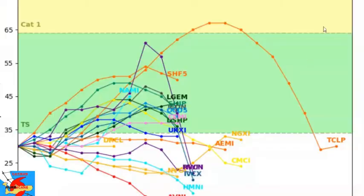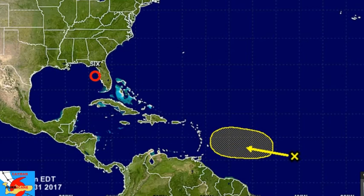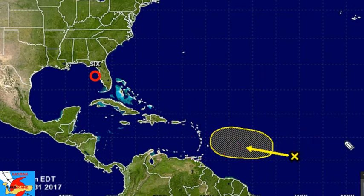Other things to take note of in the Atlantic as well. We do have an area of interest noted by the National Hurricane Center out here in the south central Main Development Region. This system should push off towards the west, and interests in the Eastern Caribbean should monitor the situation on that. But there is also another area that is starting to pick up some interest over here, a tropical wave that the National Hurricane Center may introduce to their outlook later today or sometime this week, as well as a few strong tropical waves that are coming off of Africa.